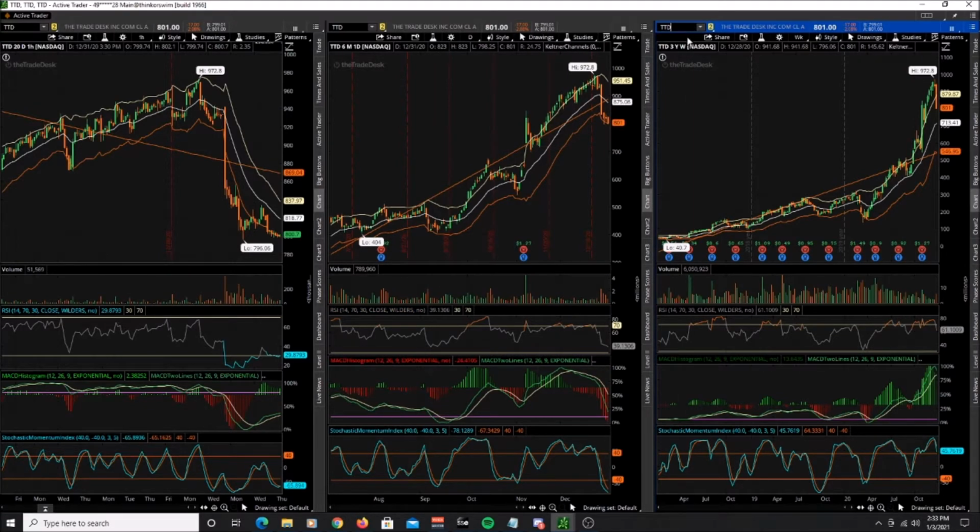So it's just extreme conditions right here. As you can see, the RSI is getting a bullish divergence because it's making lower lows and the RSI is rising. Same with the histogram. That's what makes me believe that we could see a reversal on TTD.